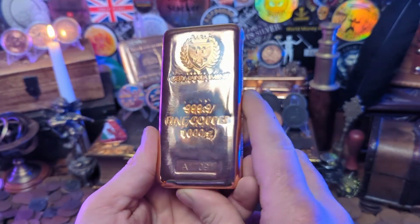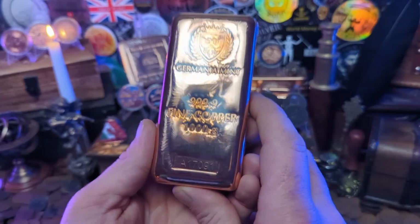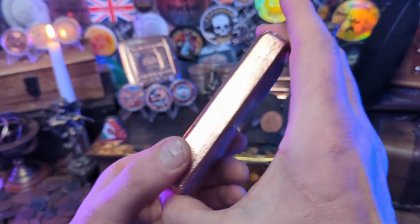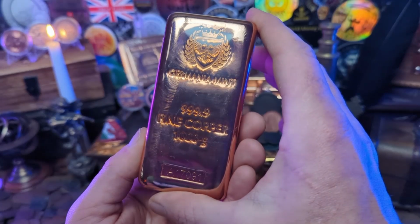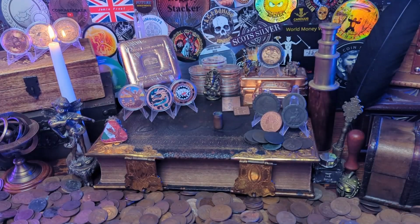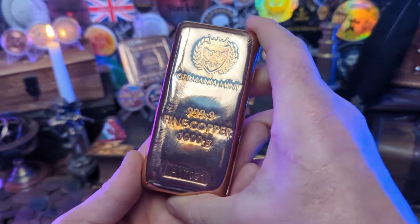A lot of people do like copper bullion, me included, and we'll get to the reasons for that a little bit later. But as I say, there is some desirability for copper. So that does mean that you could resell your copper a few years down the line and it may be worth a little more in the future than you pay for it now.